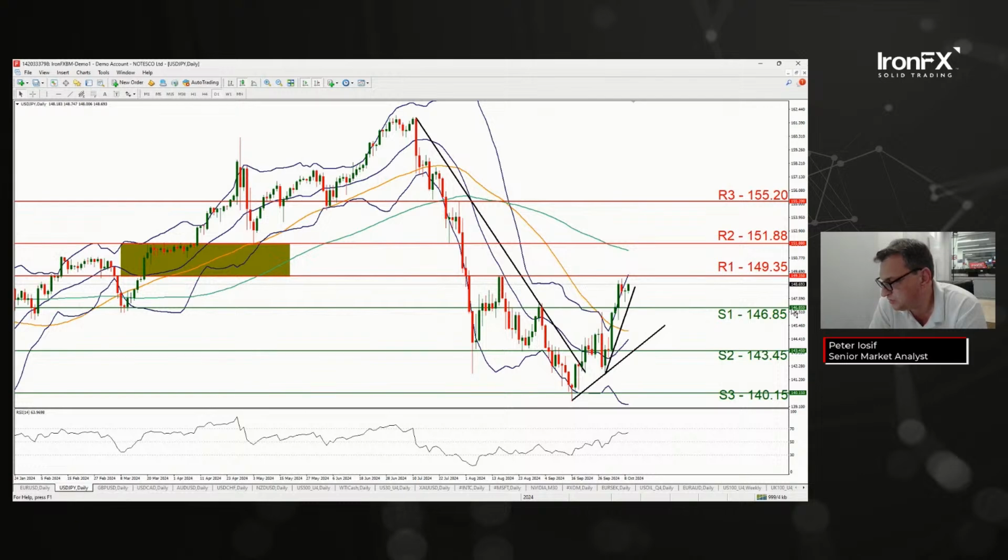I would be noting some slight bullish tendencies during today's Asian early European session. However, in my opinion, they're still a bit unconvincing. On the other hand, you have the RSI indicator, which is on the rise. So once again, bullish outlook in place. Ooh, it's going to be a close one. So for bullish outlook to emerge, I would require the pair to breach the 149.35.